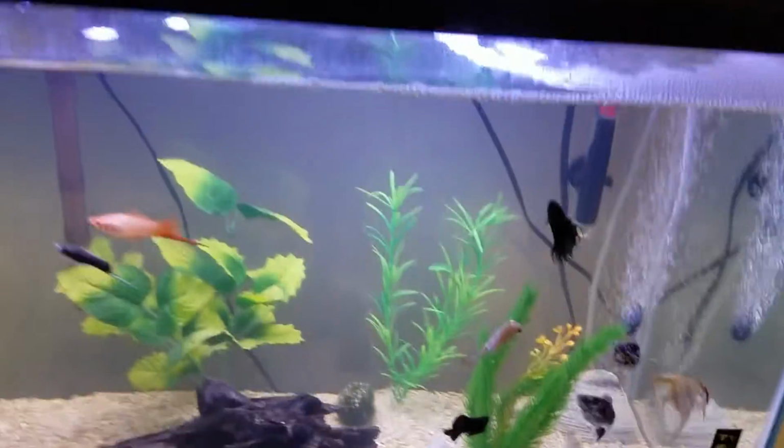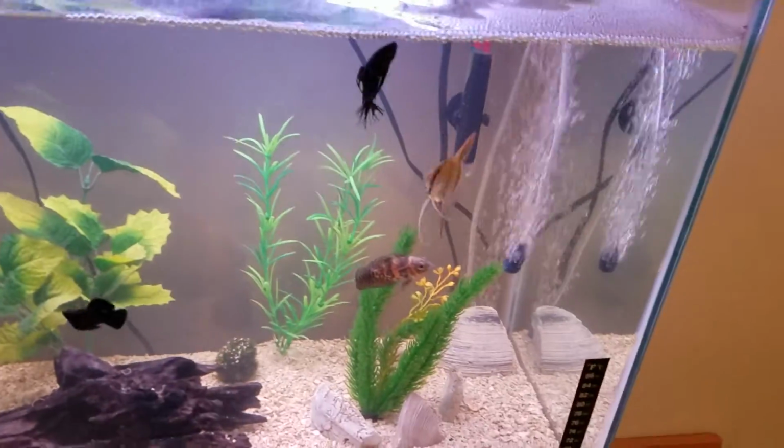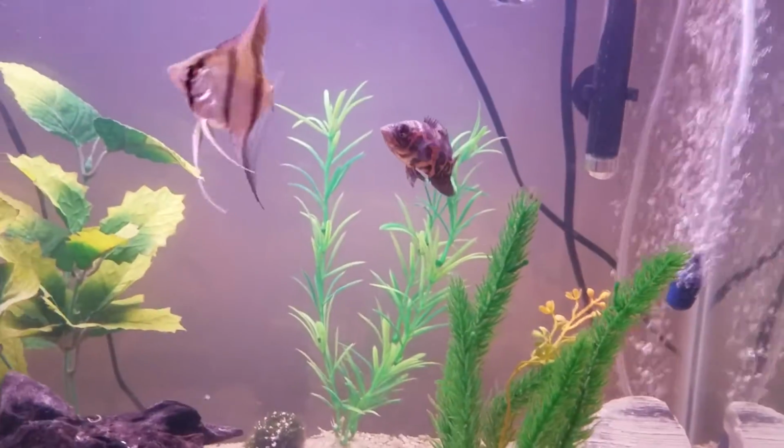I'm probably going to try to wait and see if this Oscar can get along in this community tank for a while till it gets a little bit bigger, not to the point where he can eat all these fish, just to where he can maybe defend himself a little bit better. Yeah, that's what's going on right now, and it's been a fun night.